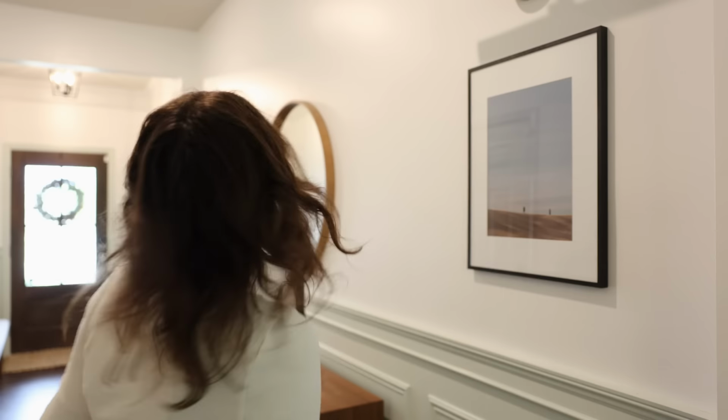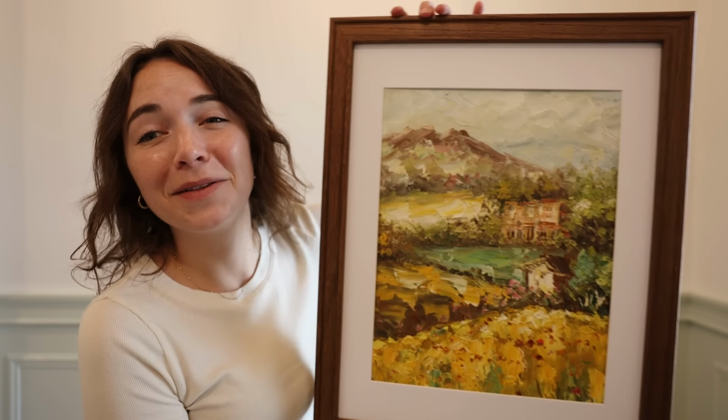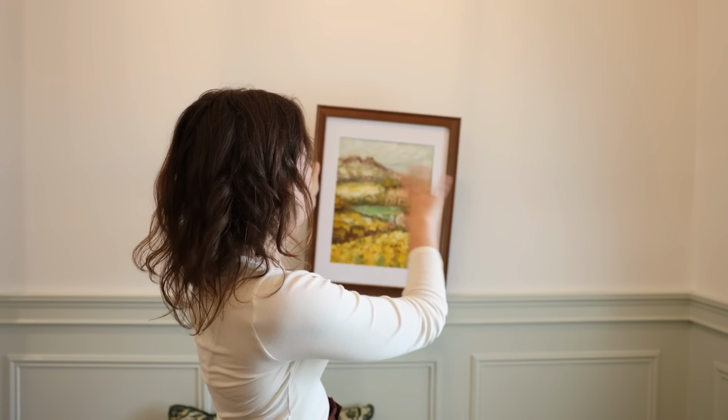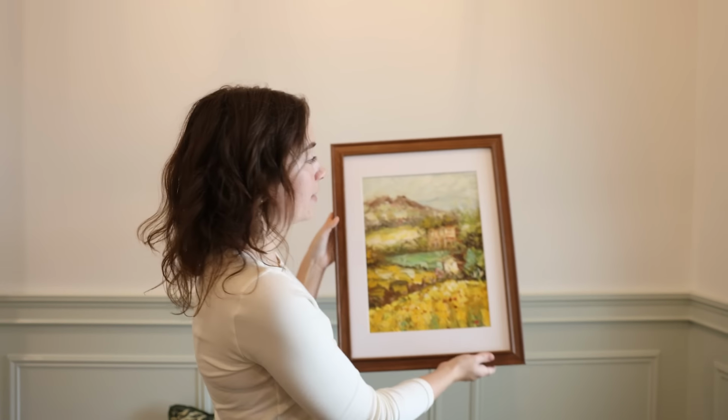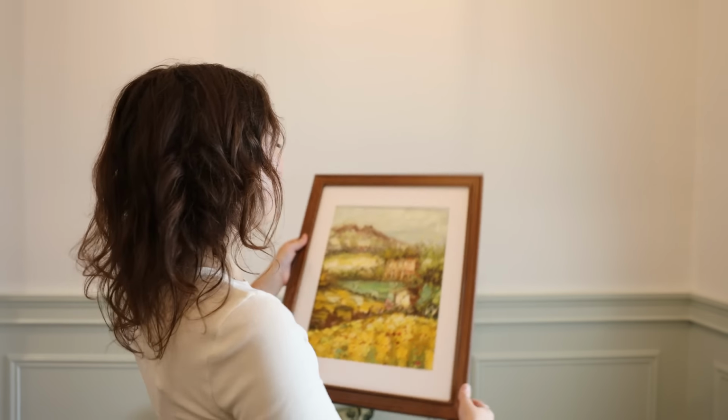The matching one down here. I think that's really nice. And this wall, I want to add, look at this art piece. Honestly, half the reason I chose this paint color was because it married in perfectly with this piece that I picked up when we were in Greece in May. This is an authentic oil painting.